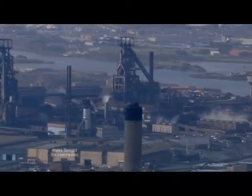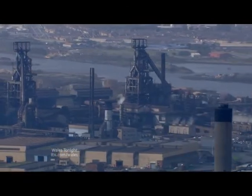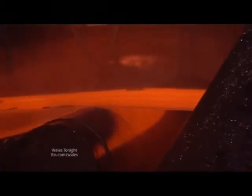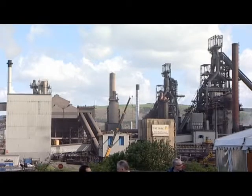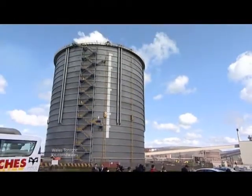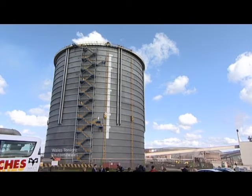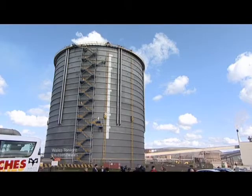The Corus steelworks in Port Talbot is capable of producing 5 million tonnes of steel a year. It's a bit of a dirty business. The site is the largest emitter of carbon dioxide in the country. Could this be the answer? A new plant officially opened today, which promises to dramatically cut the steelworks' CO2 emissions.